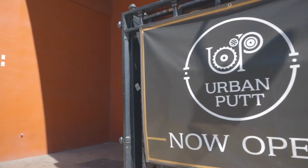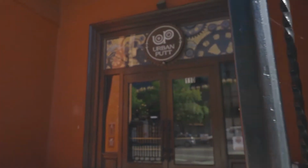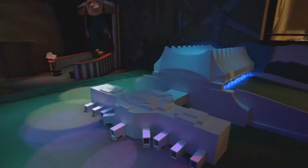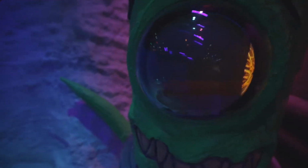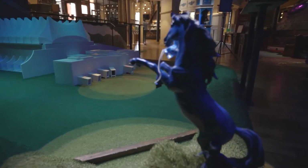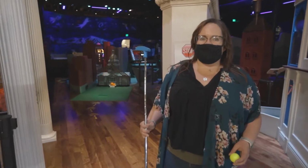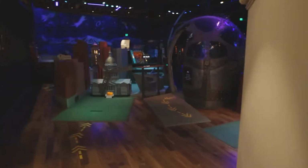This is Denver's first indoor mini putt-putt course with a bar and restaurant included. It's not your typical, come in, you got a little windmill, little greens. We rent all out, and we have a course that is interactive, and we really tried to keep it centered around Denver and or Colorado. Hi, welcome to Urban Putt. Putt your way through downtown Denver.